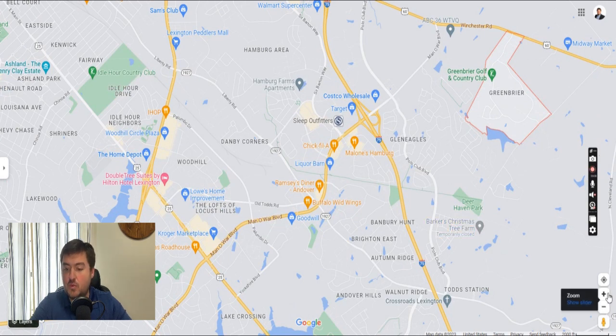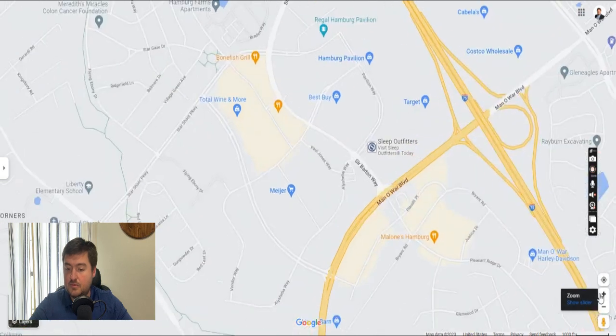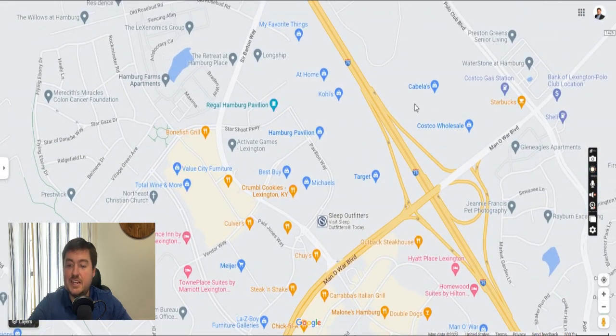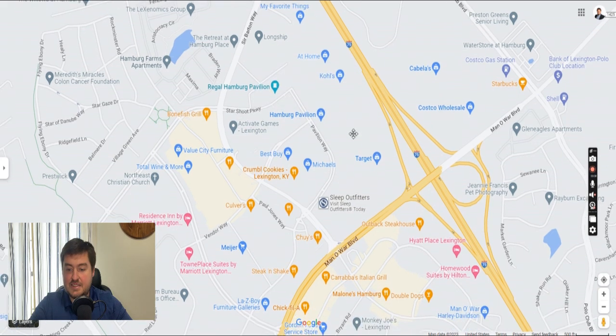If you've never watched my videos before, I want to make sure you understand what this area is. This is not necessarily a super duper mall shopping area, but there is plenty of shopping. I am going to be honest with you. If I zoom in, you've got Costco, which I'm a huge fan of because it's an easy on and off highway drive for me. You've got Cabela's, and At Home, which is a fantastic spot if you like to decorate your home throughout the year for the different holidays and seasons.